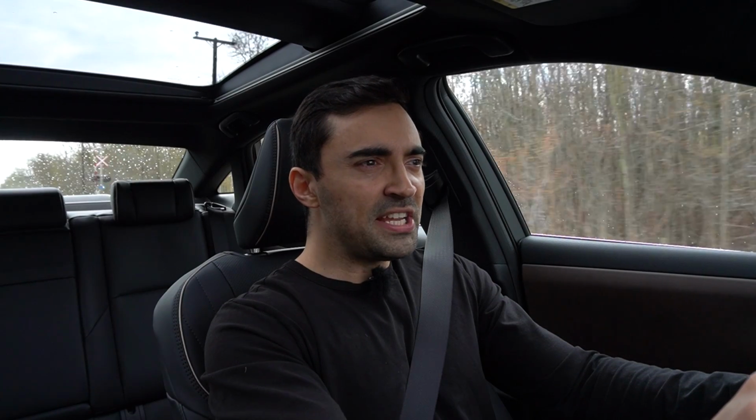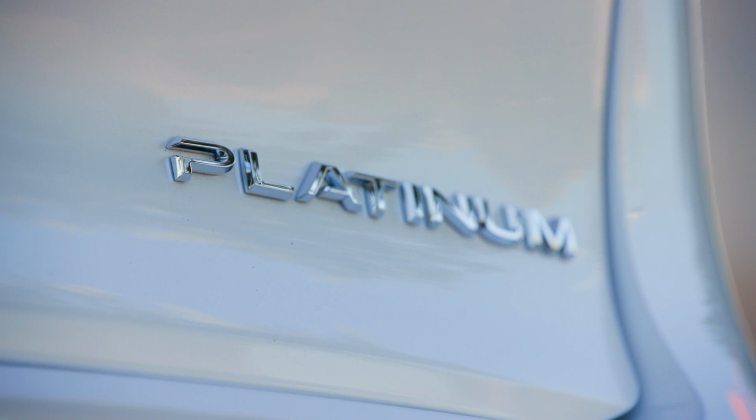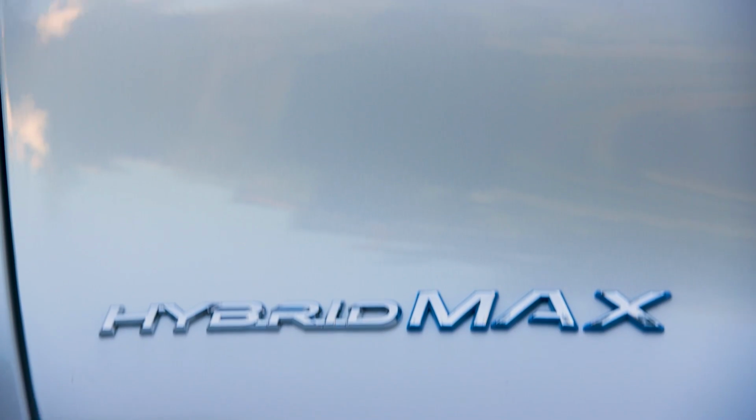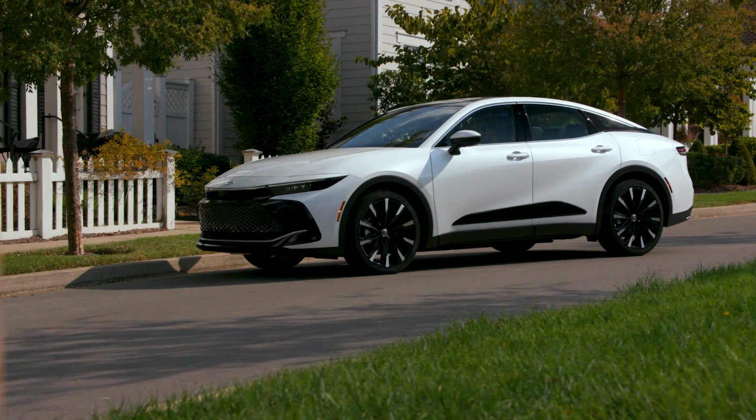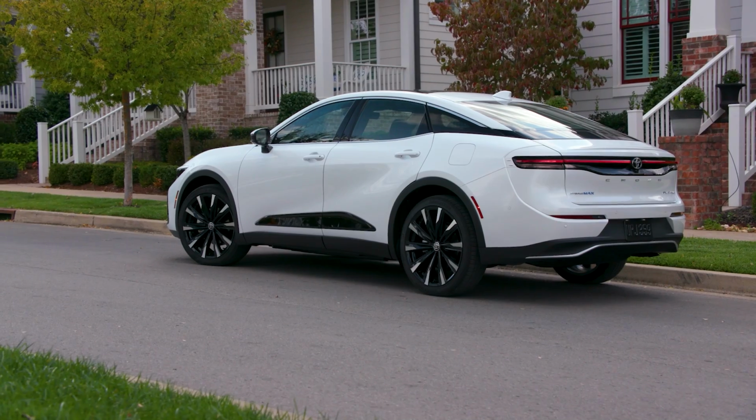Now, as mentioned, there is a second hybrid system that you could consider. On the top of the line Platinum trim, you get the brand new Hybrid Max system. Now, there's really only one reason to go for the Hybrid Max in the Crown, and that's if you really want to have better performance.